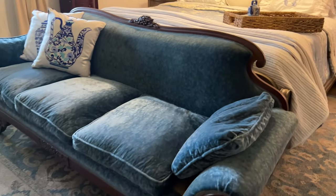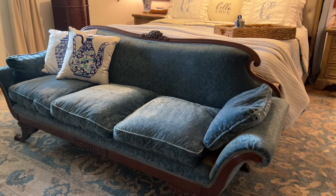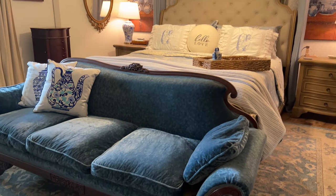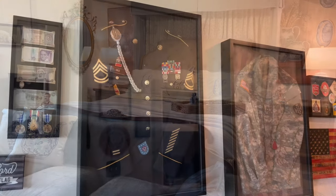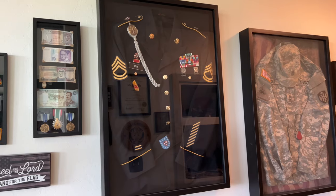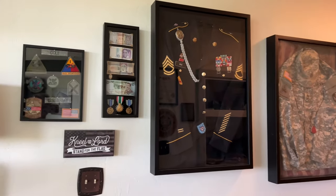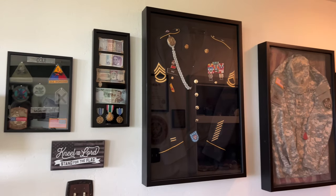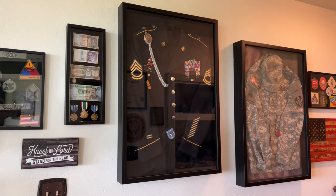At the foot of our bed, we have my great-grandmother's couch. This couch is over 100 years old, and I've shown it numerous times, but it does add such character to this room. A lot of you made comments on this recently on one of my videos, and I wanted to say, don't be afraid to add elements of yourself, of your past, of your family in your home. To me, it just layers in that character that you want.